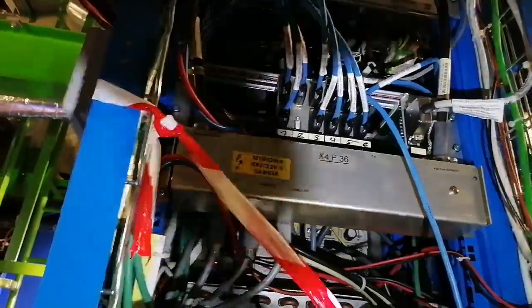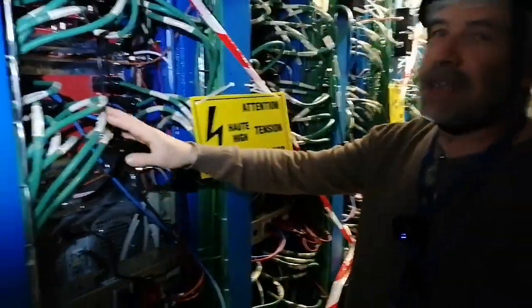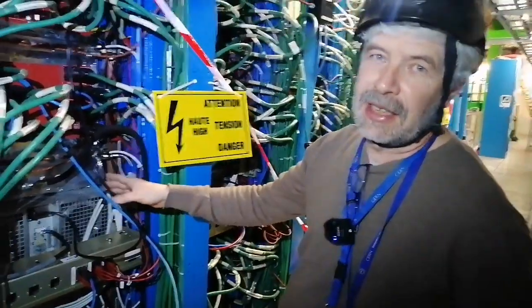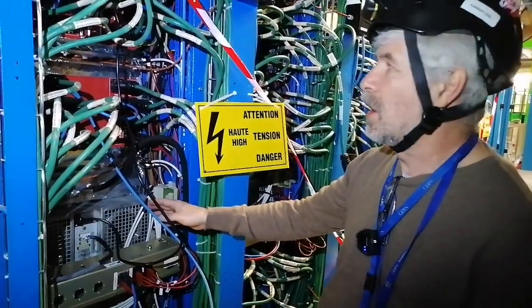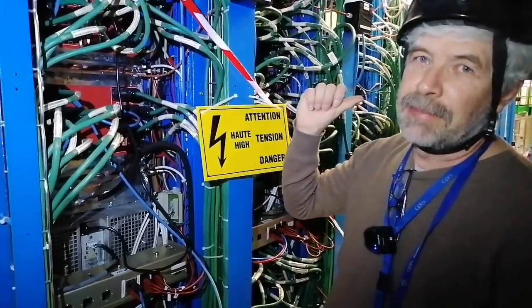One more statement. You see that here are mainly two types of cables. You see green cables, which are power cables for the tracker, and these blue cables, which are part of the DCS system, which contain the signals for temperatures and interlocks, which go from this power supply to the tracker PLC and back.